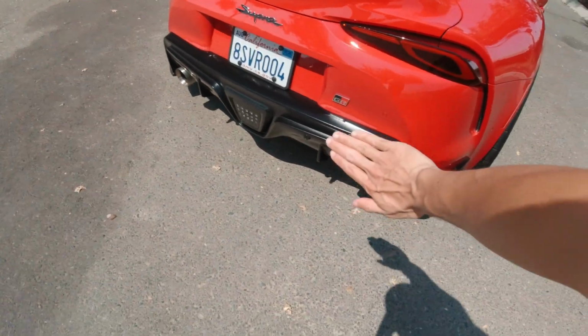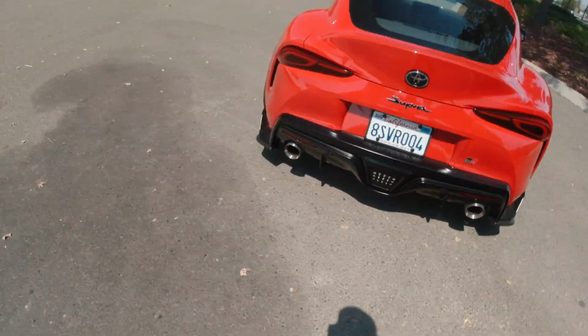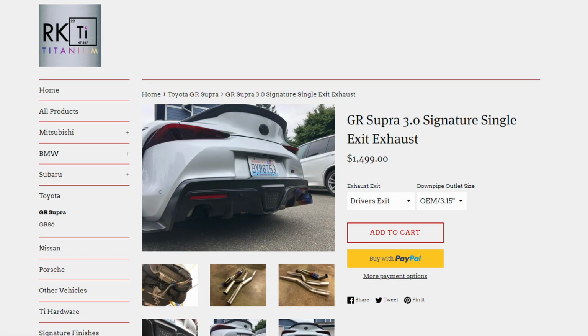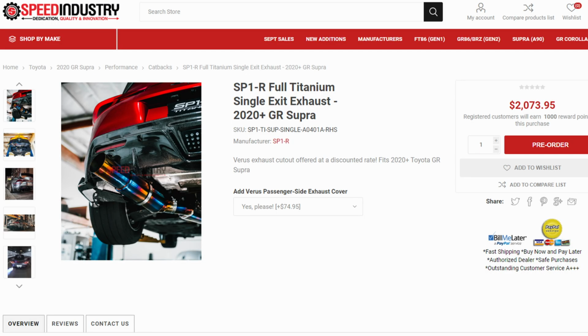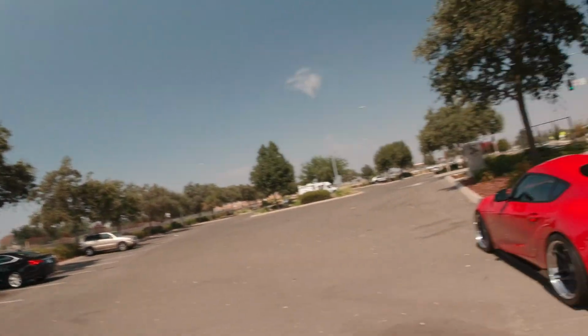Imagine this with the exhaust, which is a single exit coming out to the side. There's quite a few different ones. There's an RK exhaust, SPR1 exhaust. I think there's another one called Bomies or something like that that I've been looking at. Yeah, I've got a couple of options there. So it's just a matter of what I want.